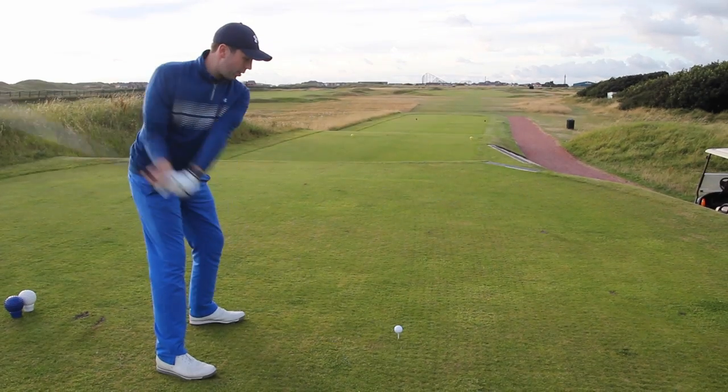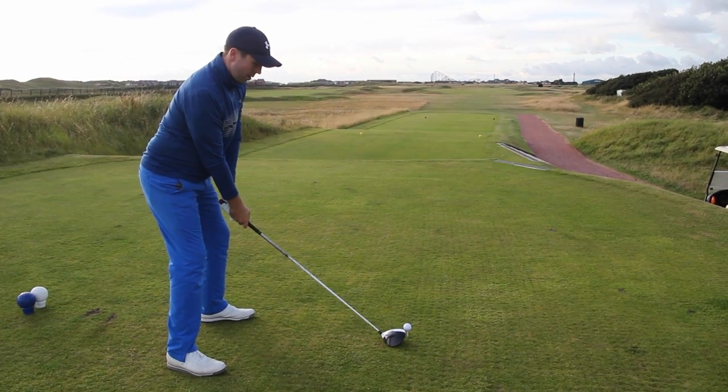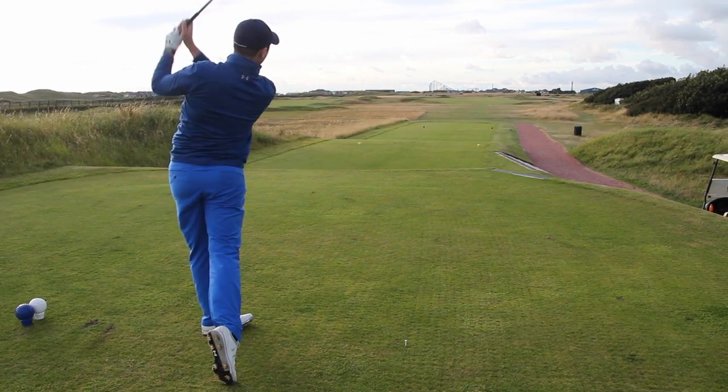Right, at the big tree. Come on, get this ring. You've hit plenty of fairways with it so far. Let's add another one to the list. That's the one. Such a good ball flight, by the way. It's amazing.